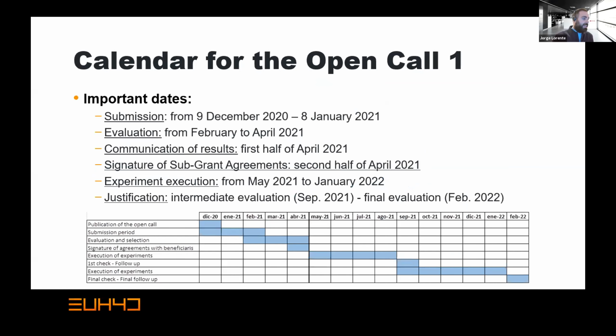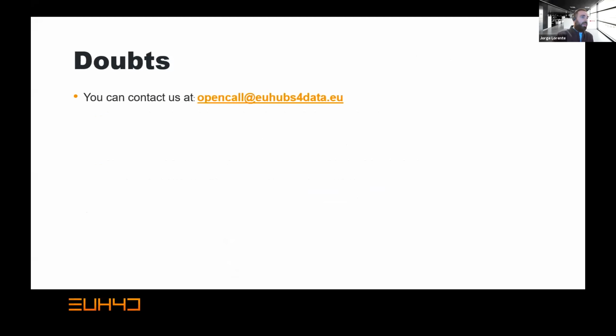And finally, here is the calendar for the first open call. The deadline is the 8th of February, and then we will communicate results about April, and finally the selected experiments will start in May. So please remember to apply before the 8th of February. And I think that's all. If you have any questions, you can ask now, or you can contact us by this email.